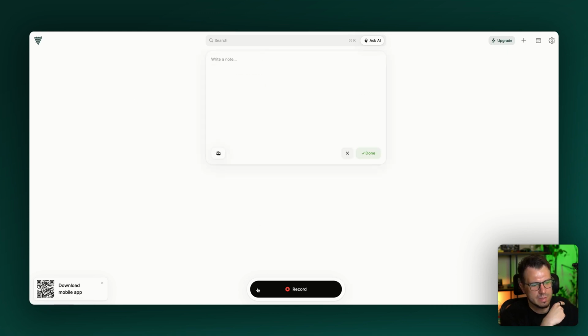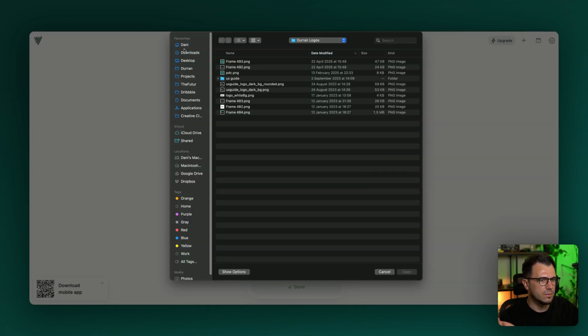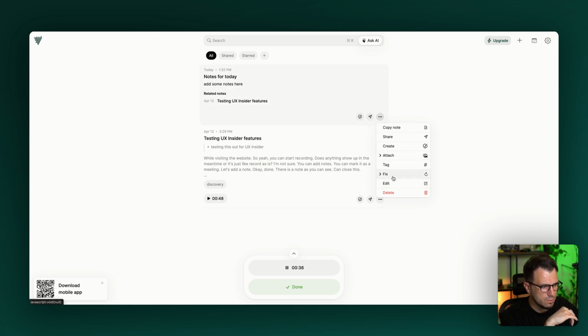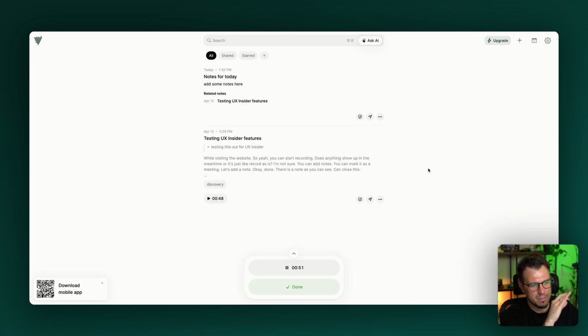So what you can do is basically you can record. Like if I start talking, it should record or transcribe actually what I'm saying. And then you can, I assume, also add some notes. You can also add photos. The two are then combined and they create a note from what I remember. Yes, something like this. And then you can add different stuff to it. You can tag it, you can attach photos, you can regenerate stuff, copy it, send it, share it, and so on. And there is also this option to ask different questions from their AI based on the notes that you have.